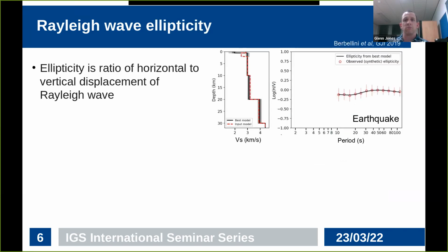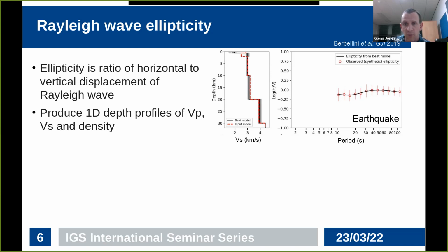So I'm going to just describe now how we do that. Ellipticity, or the ratio of the horizontal to vertical component of the Rayleigh wave displacement, is sensitive to the Earth structure beneath the station. And we can use ellipticity to produce 1D profiles of seismic velocity and density. We can see that in this graph over here.